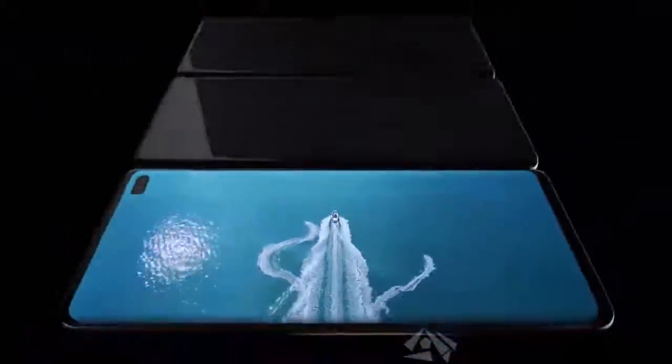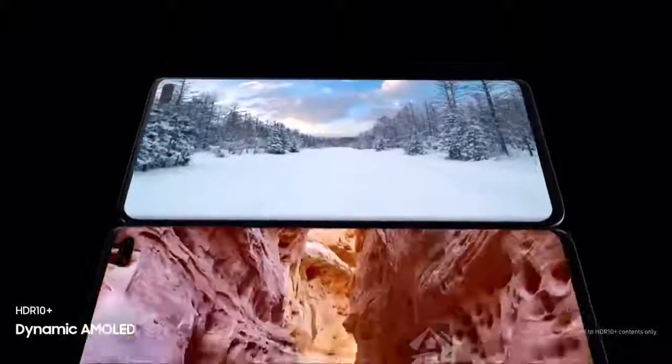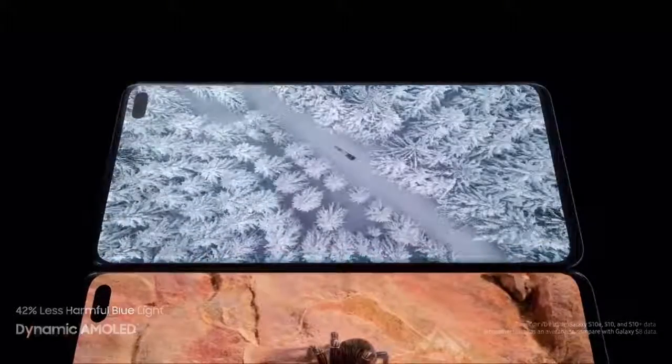S10's dynamic AMOLED screen produces the only HDR 10 Plus viewing experience on a smartphone, all while drastically reducing harmful blue light to make even the brightest of scenes easier on your eyes.